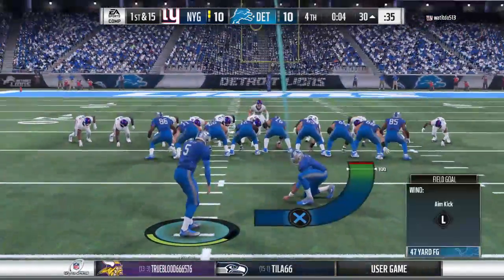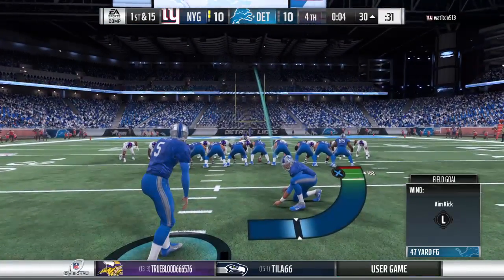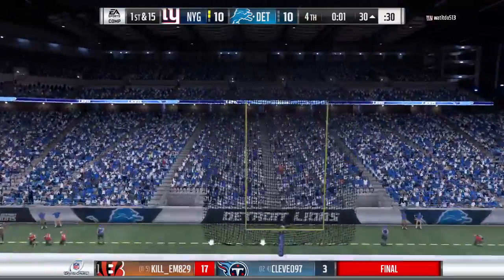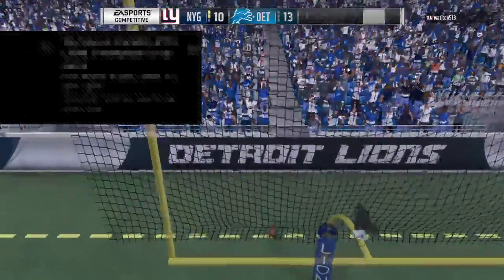So here's the veteran kicker, Matt Prater. This would put them in the NFC title game. And the 11-year veteran bangs it through. And they will take the lead.